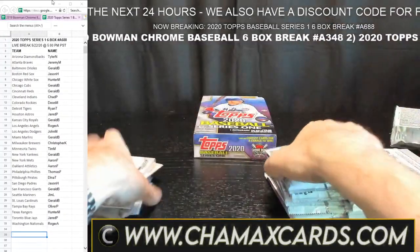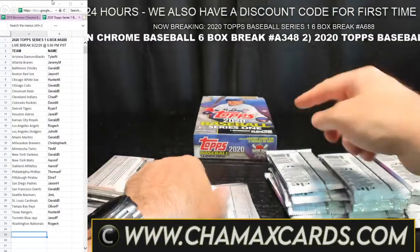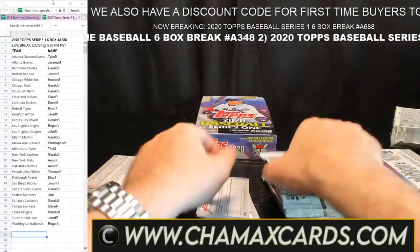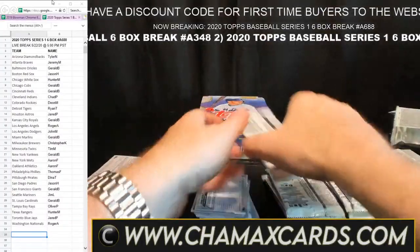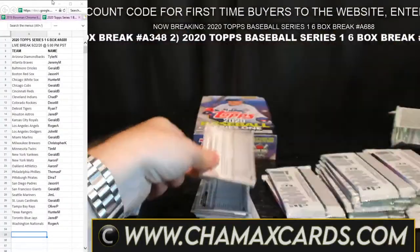And we've broken a lot of this year. Not as much jumbo. More of the regular hobby. Which I find interesting, because obviously the price is a bit different for the jumbos, but you get a lot more autos in the jumbos, if you didn't know.